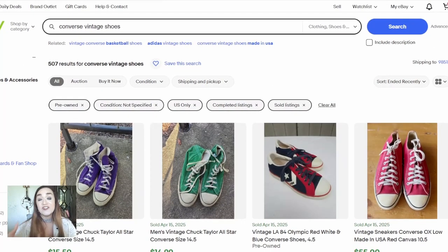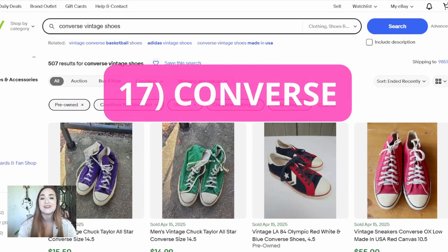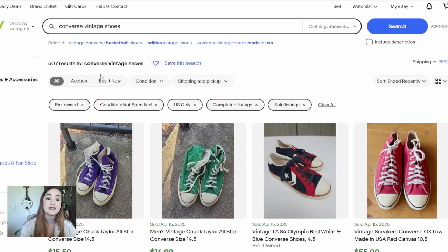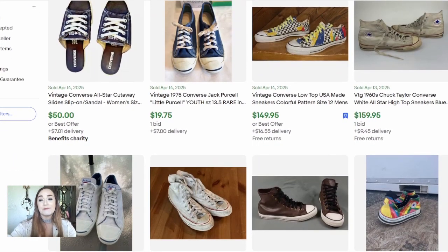$178. The next vintage brand to be on the lookout for when it comes to shoes is Converse. Again, this is another big seller. There's about 500 search results that came back. And as far as these numbers, as far as I can best tell, it's about 3 months worth of data. Occasionally you'll see an item that is older, so it makes it very hard to do research in some cases.